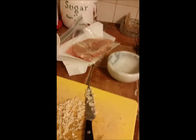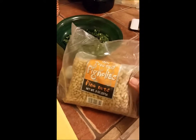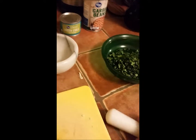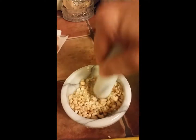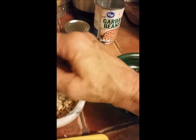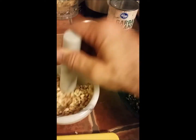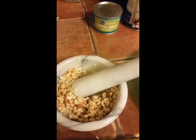Garlic's done, and I seem to remember somebody saying that pine nuts were good in pesto. So I'm going to grind up the garlic and the pine nuts together in here, and then I will add it to here. I'm putting in about a handful of pine nuts, and I'm just making it as mushy and put together as possible.